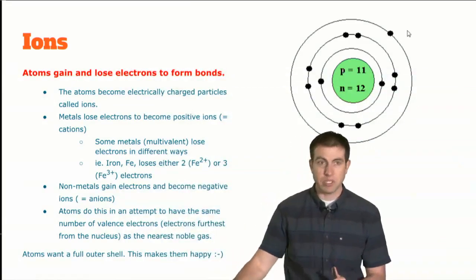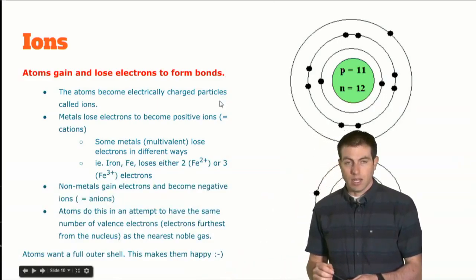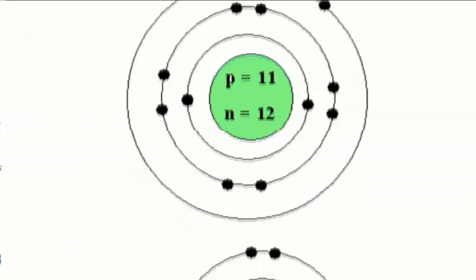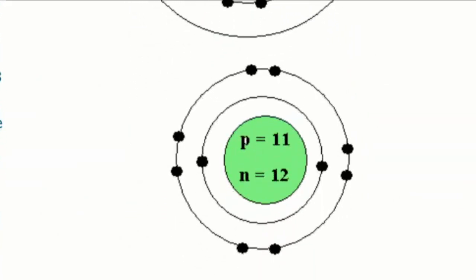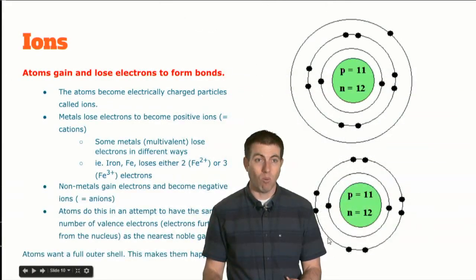So if you're sodium and you lose 1, what do you look like now? Well, you look like this. You have the 11 protons still. You still have 12 neutrons, but now your number of electrons isn't the same as your number of protons. You lost that 1. So that outer shell that was out here with that 1 electron flying around the outside, you got rid of it.